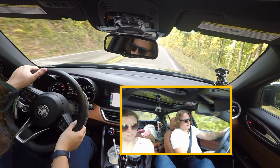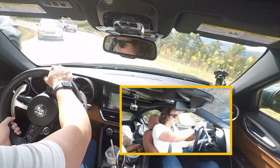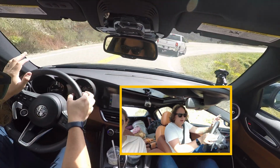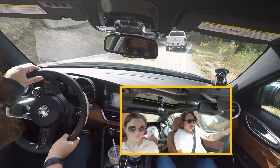And then of course you get these glimpses of the views, which are just insane. So beautiful. You can't really take your eyes off the road very long to look at them, but it's great. And then every now and then you do get stuck behind a car, but people are really good about pulling off and letting people go that are trying to have fun.